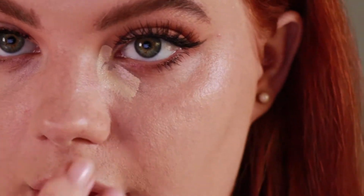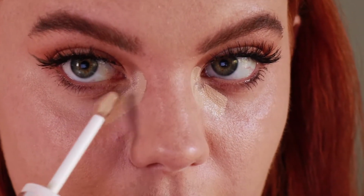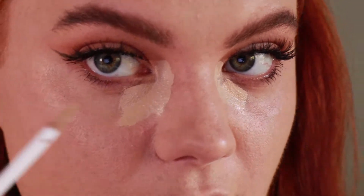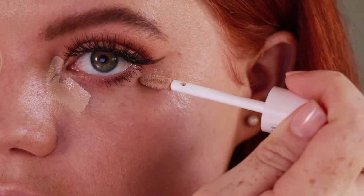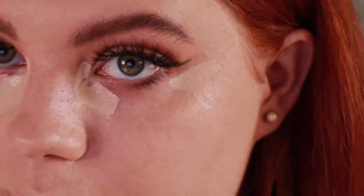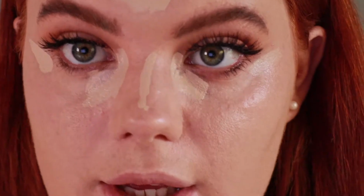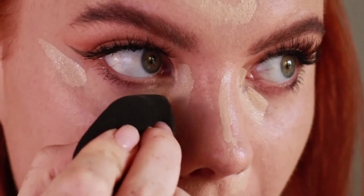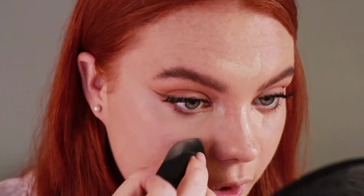Okay, so right off the bat, it looks super full coverage when you apply it to the eyes. I don't want to say I have super dark under eye circles, but I do have some pigmentation. I'm not going to do the whole triangle thing. I'm going to do an application a little bit over here, and then just down the center of my nose and forehead. For this, I am going to use a sponge, so it blends out super quickly, and I can say right off the bat that it is full coverage.